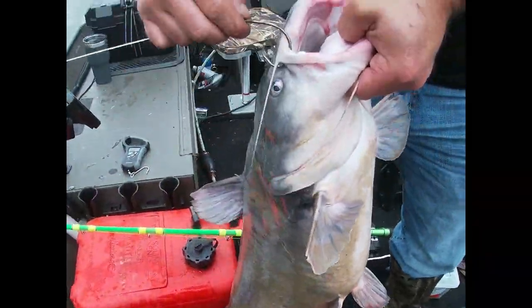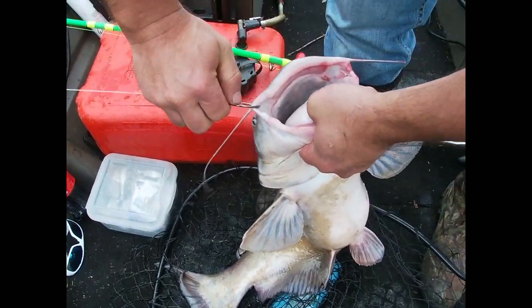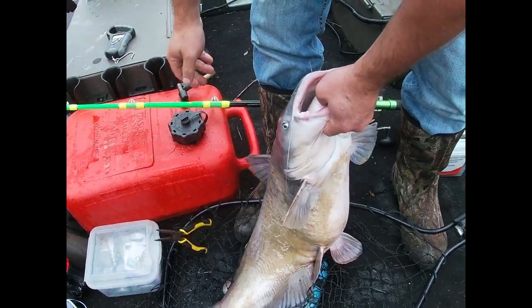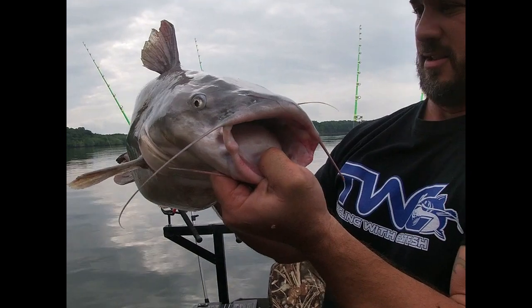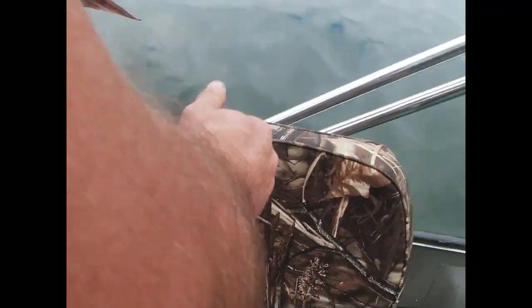We're using 9-aught Nocturnal Nation Eclipse hooks. That's my favorite. See it right there in the corner of the mouth. Good hook set every time. Get the pliers to get him out. That fish been in the mood. Pretty good fish. About the same size as the one you got earlier. Pretty close. Let's put him back. There he goes.